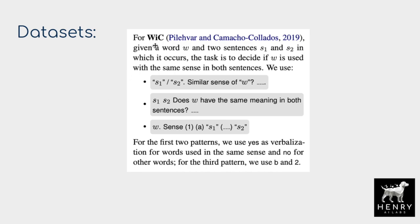In this WiC dataset, we're given a word and two sentences, S1 and S2, and we have to decide if W is used in the same sense in both sentences. One example of this might be when you're looking through medical data sets and PDF might refer to a gene or PDF might refer to a file format. It's this disambiguation, where you're trying to see if the word is used in the same sense in both sentences.